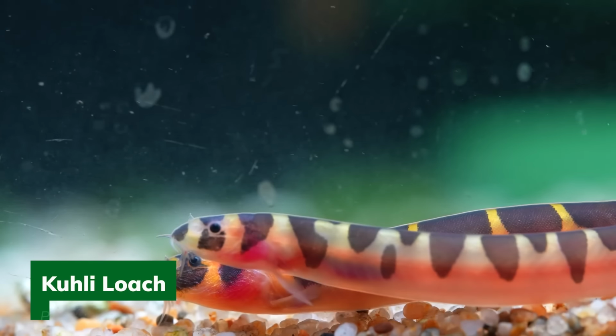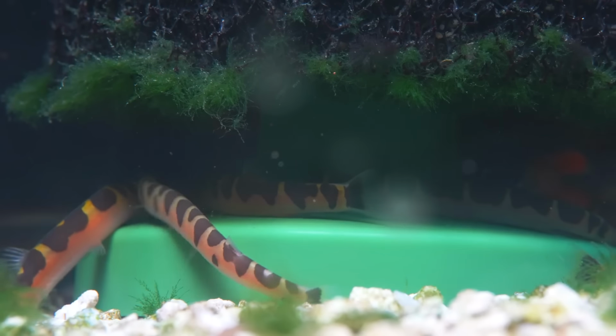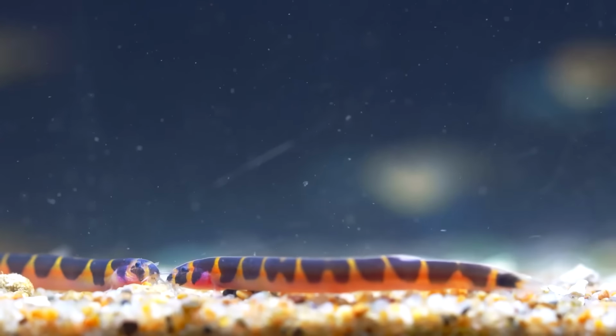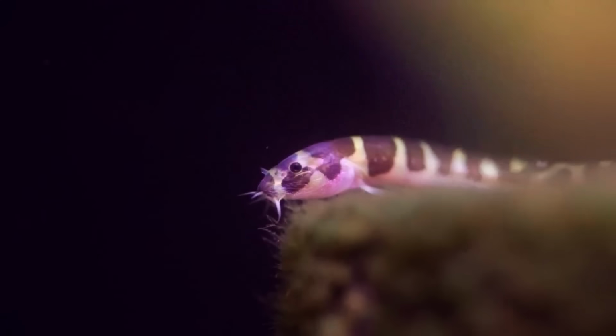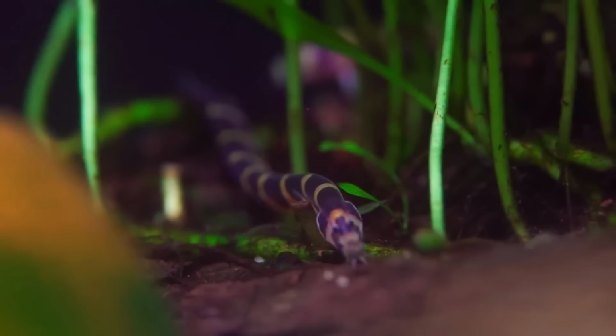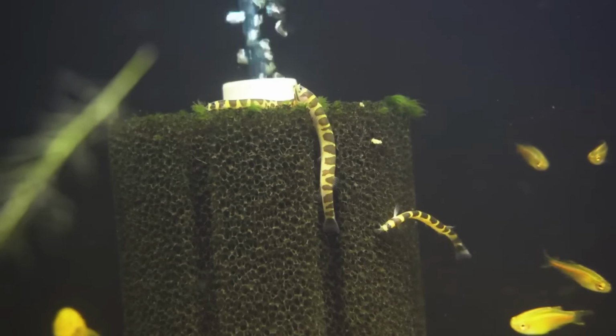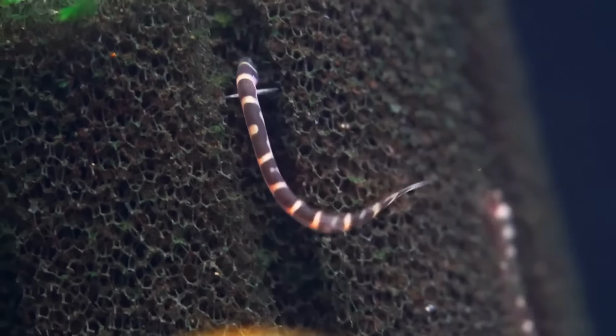Next up, Kuhli Loaches. Bottom dwellers, danger noodles, little snakes. They all go by all those little names. And you can get them in black, you can get them in silver, you can get them in purple, you can get them in striped, you can get them in other striped. And if you really want to torment your local pet store, you go, I want that one, which is nearly impossible to catch. They run about $5, and they hide out in the roots of stuff and in the shadows, and they come out more at night, and they don't get very big.